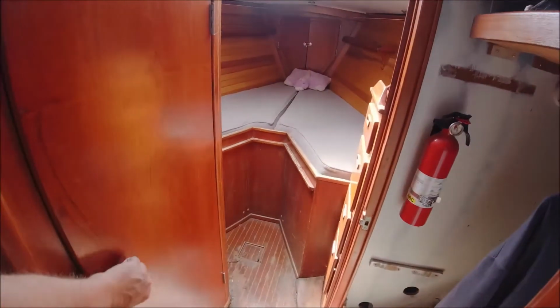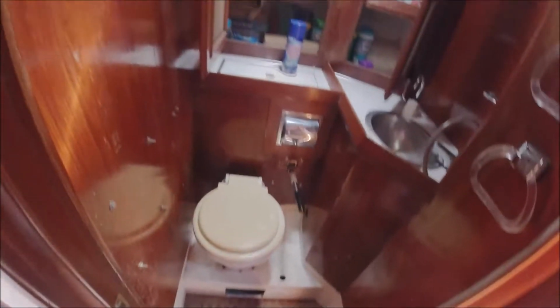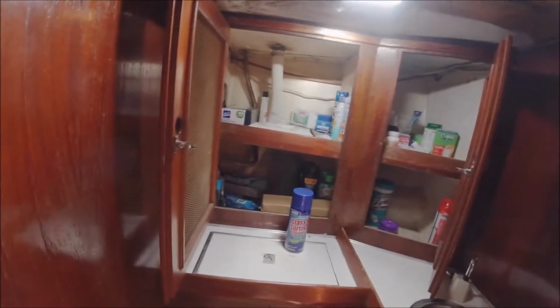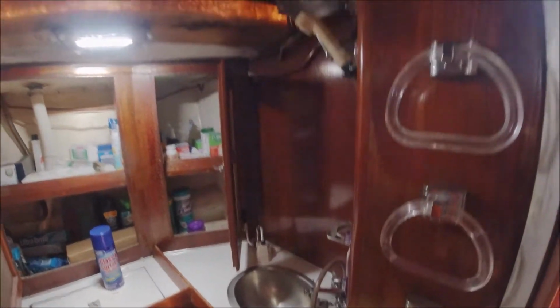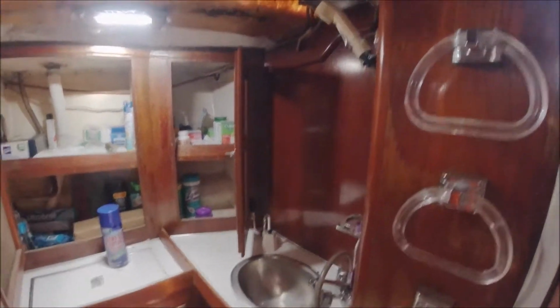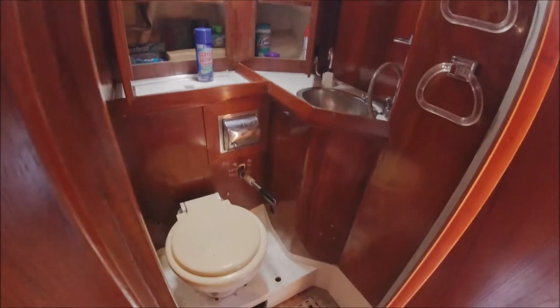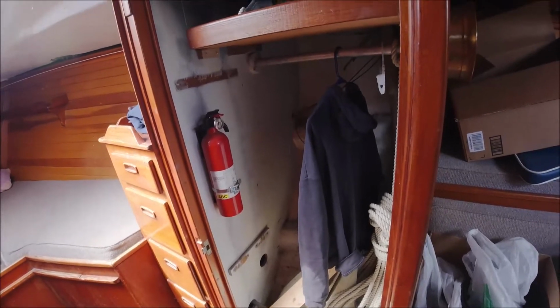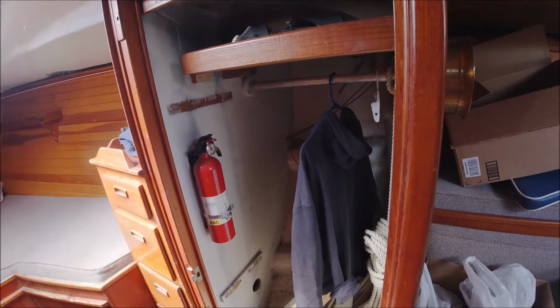Going forward, the head. Nothing real special. Toilet, sink, and again we're in the process of getting it stocked and organized. And there's a wet shower, which we probably won't use. I doubt anybody has used it up to this point, but a fairly good sized head. And right across from the head, I'm not sure we can get back far enough to see it, but I have a really good sized closet. It's probably the size of the two aft ones combined.